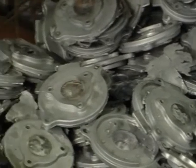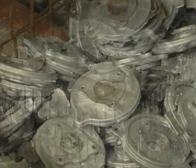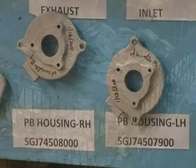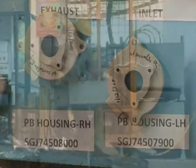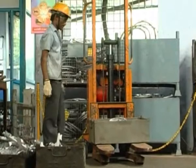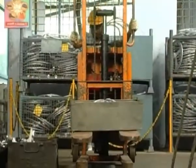It has to be noted, reworking the casting increases the production costs and affects the organization's margins. Hence, right casting parameters have to be ensured and appropriate practices have to be followed in the shop floor to reduce the number of rejected parts. The selected parts are carried to the fettling process in the trolley.